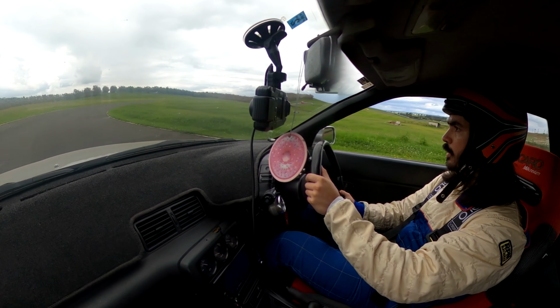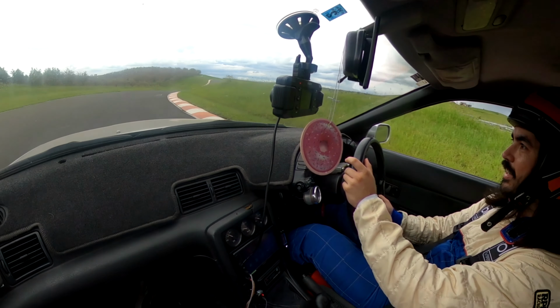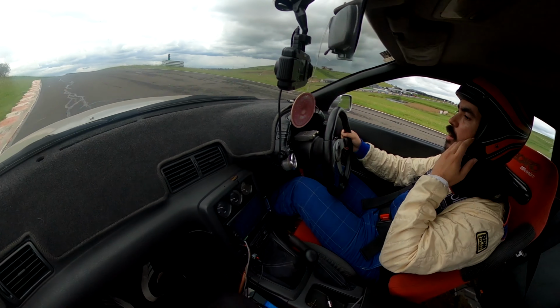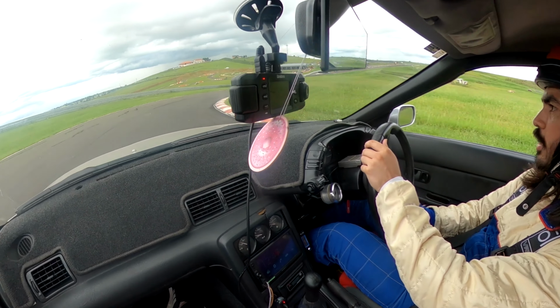Oh, that feels so good. And this probably feels a lot smoother compared to your car. Yeah, so much smoother. It's a bit bumpy there, but... So I'm doing about 90 here, but I'm only about 110 when I'm braking there. So 110, slower. Wow!